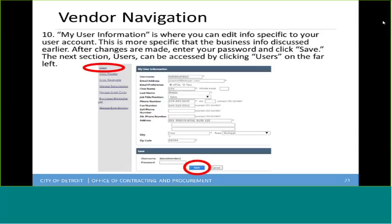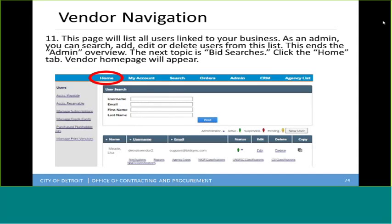Before we jump into that area, the screen that you see on your page right now, this is for your user information. So if you ever need to change anything about your own account, say your username, your email address, any of the contact information that you see there, you can change that here by changing it and then typing in your password and clicking save. For our next step, we're going to click on the users link on the left-hand side, which will take us into our manage users area.